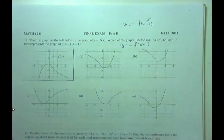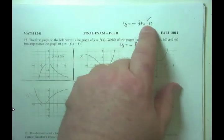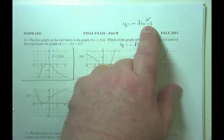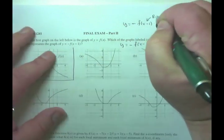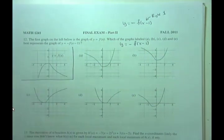Help me out here. What does a minus 1 do to my graph? Which way is it going to go? To the right 1 unit. Inside parentheses, you kind of use the opposite. So I say a minus 1, so that's going to go to the right 1 unit. So I'm going to shift this thing right 1, right?